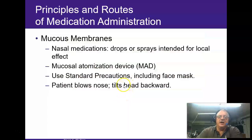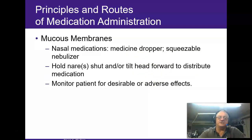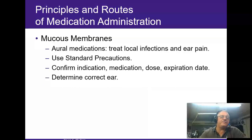By the way, the mucosal atomizer, we love that sucker because that's usually for our Narcan administration. Versed can also be given via mucosal atomizer device. So these MAD devices, it looks like a little cone and it sprays out a mist. It's a beautiful thing. So, again, nasal medicines, we love that sucker. So intranasal medicine kind of becomes a little bit bigger, okay? Remember your oral medications.